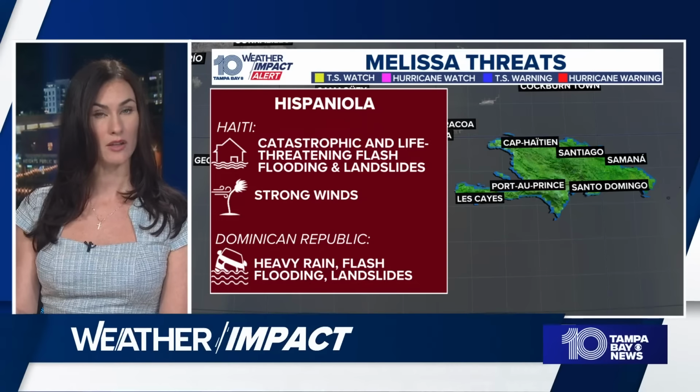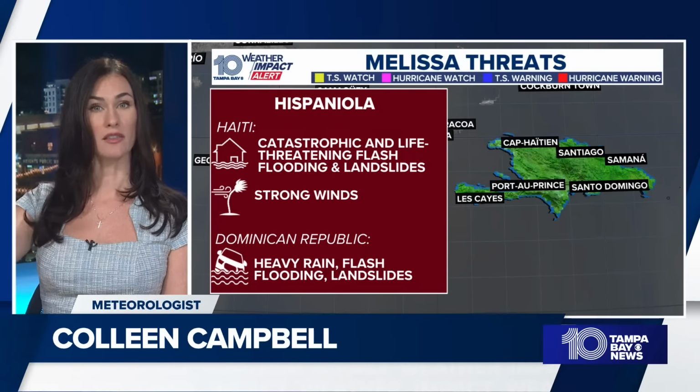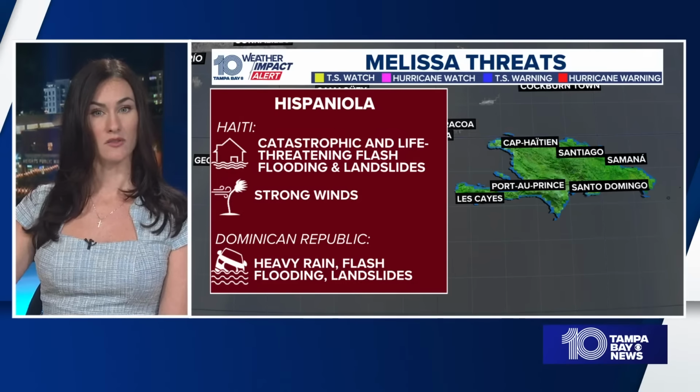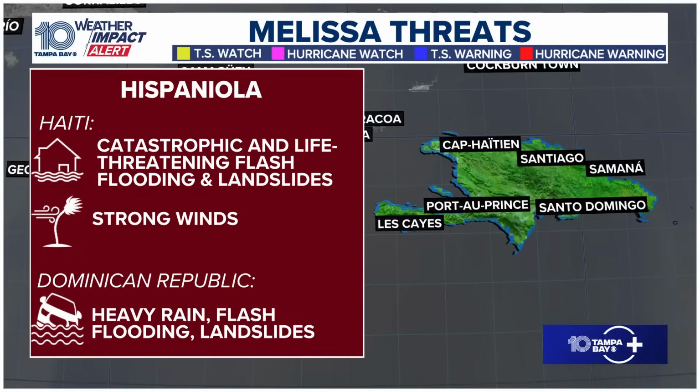They also have mountainous terrain out that way. Whenever you have that moisture that lifts up the mountain, it kind of just creates a slip and slide effect where they get those landslides. And of course, the strong winds, which are ongoing. Dominican Republic, same threats. Now, these threats will start to go down as Melissa moves away, but they still have at least another day of that heavy rain, flash flooding threat, landslides, as well as the strong winds.